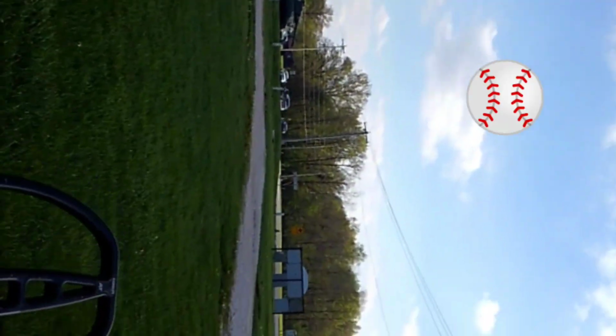Well, we've got a couple of coins out of this field here near the park. So it started to fill up from baseball, so I might as well get out of here. Just proves that no place is ever hunted out, so time to go.